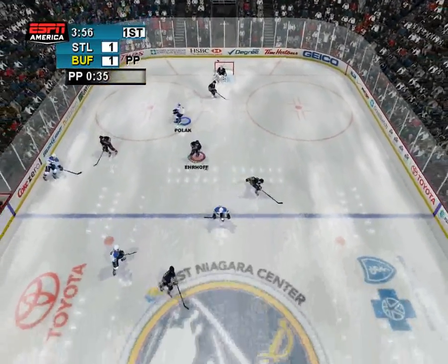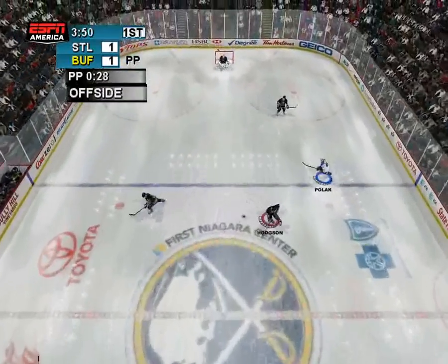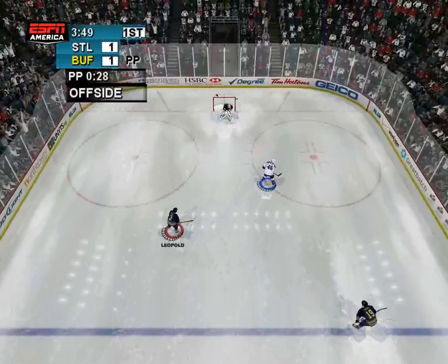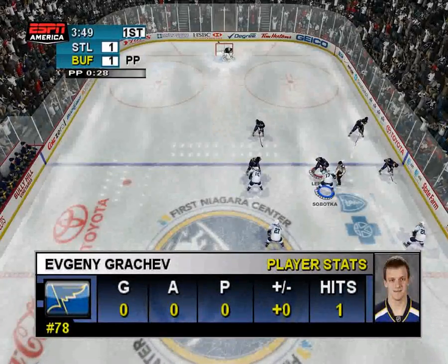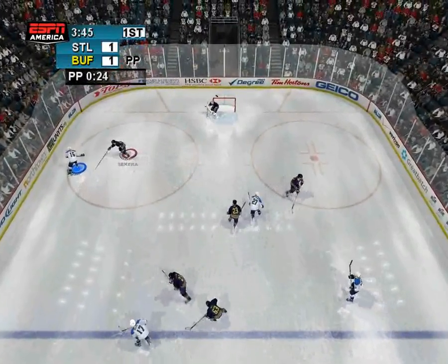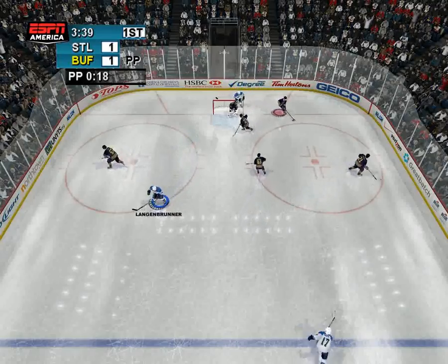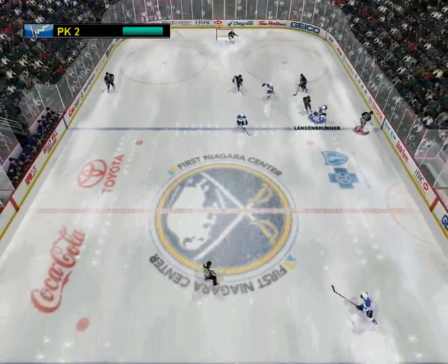Thomas Vanek scoops up the loose puck. Almondville. Gutchair grabbed it. Reap wide pass. Passed ahead. Offside. St. Louis. They're getting ready for the faceoff. The faceoff goes to the Blues. Langenbrunner gets the shot off. Sequeira jumps on the loose puck. Stafford has it.